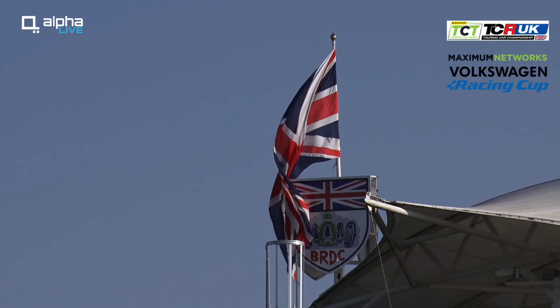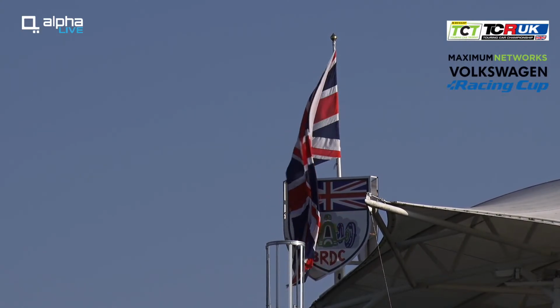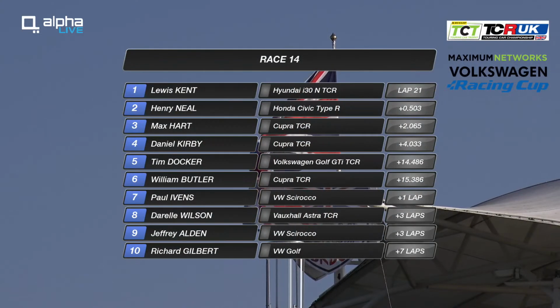And continuing the adventures of Richard Gilbert, I'm afraid that his car has now stopped on the exit of Beckett's once again, I think. But he's got it going again, so there he goes. But I think the squad have definitely got some work to try and fix that.